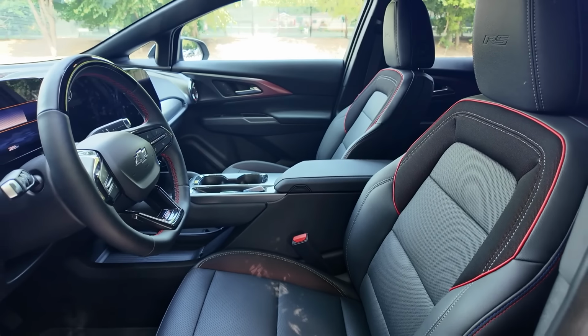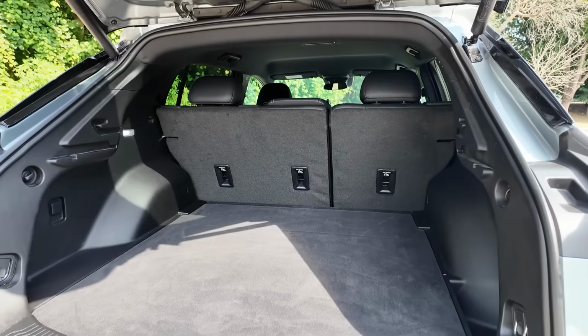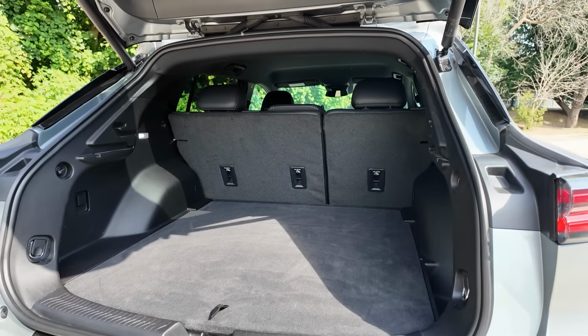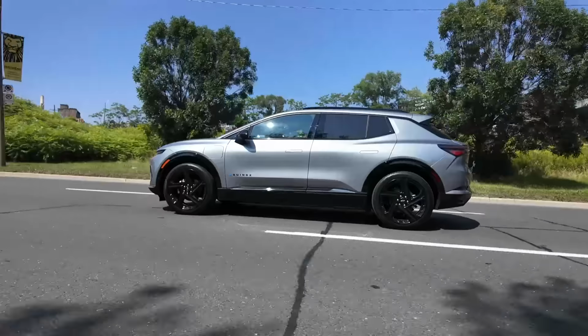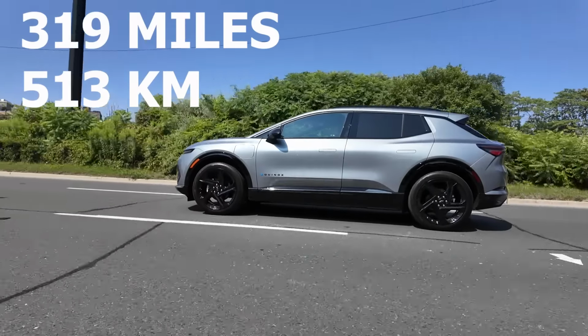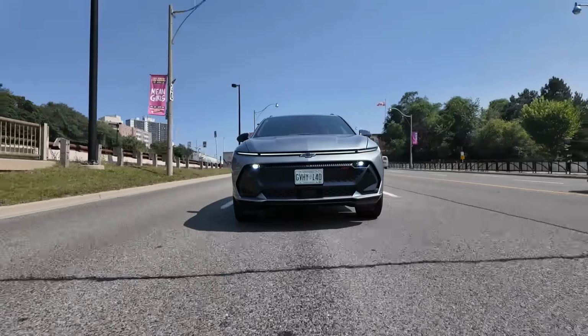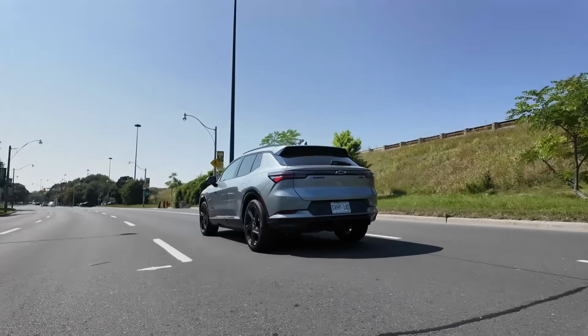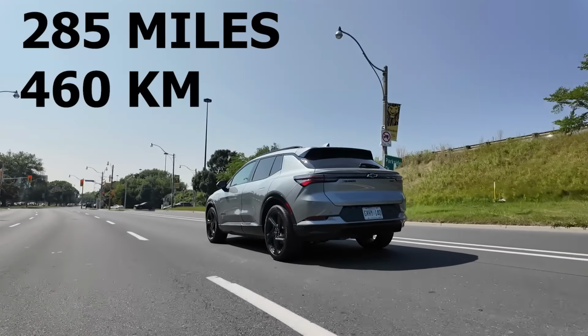Well, as mentioned, the Equinox EV is a proper family-sized SUV, and it even has pretty impressive performance. In terms of driving range, the base front-wheel drive versions have a driving range of up to around 319 miles or 513 kilometers. But if you go for all-wheel drive with the second electric motor, that range does drop to up to 285 miles or 460 kilometers. Either way, that driving range is competitive with other EVs, making this a very usable vehicle.